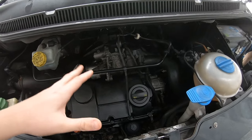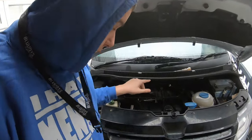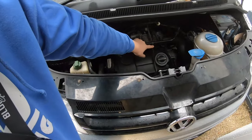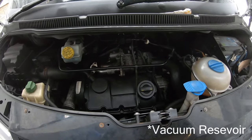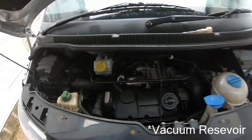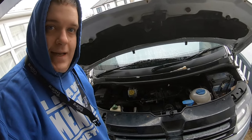And if both of those two are okay, we're going to then start up the engine. We're going to see what vacuum we're getting back on this pipe to make sure we're getting full vacuum from the engine. And then we will move on to the one that goes down to the actuator to see what the valve is doing and how it's actually actuating it.